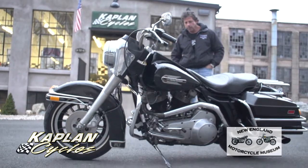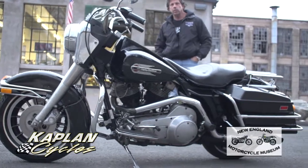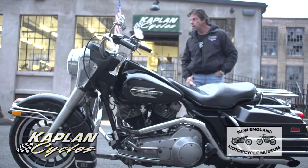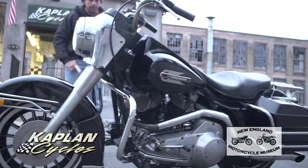It's a 5-speed transmission. It handles and rides and performs and accelerates very similar to an Evolution-powered Road King or a Softail. So it's just an excellent bike. The bike's gorgeous. It's the right color.